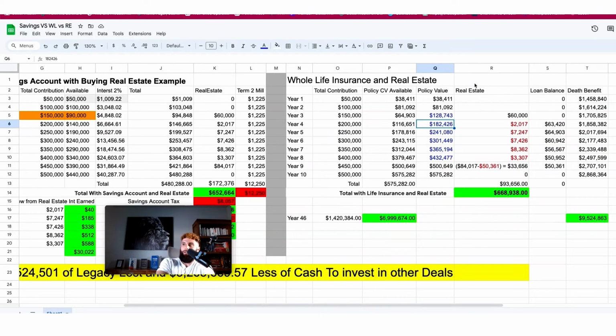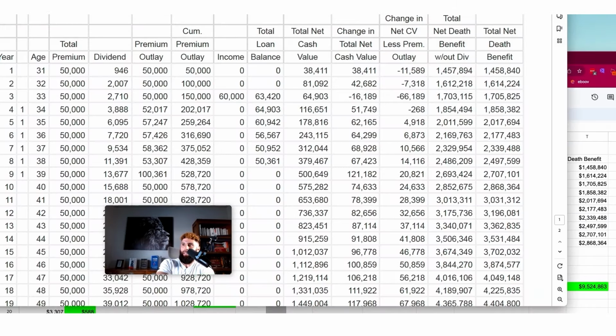So you can see in this illustration, the numbers for the contract are $60,000 of income coming out with a total loan balance of $63,420. Essentially, if I took this number at 60K and multiplied it by 0.057, 5.7%, it'll give me a $3,420 interest payment. So that's what it's showing at the end of the year, a total balance of $63,420.